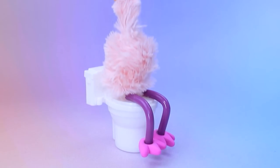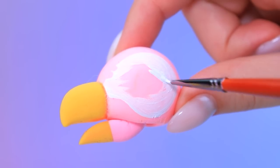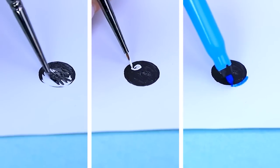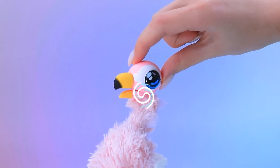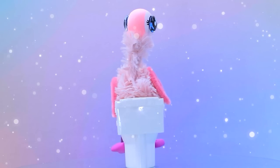Who is sitting on the toilet? Let's add a head. Apply white inserts. Draw eyes and highlights for the eyes. Cover with clear lenses. Gotta go, flamingo is such a cutie. Pink flamingos help kids use the toilet.